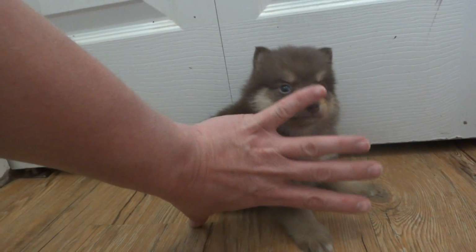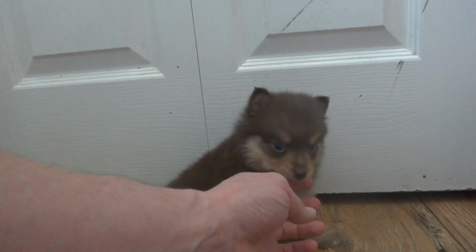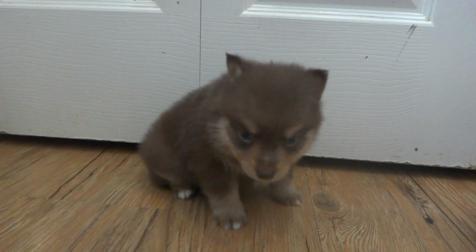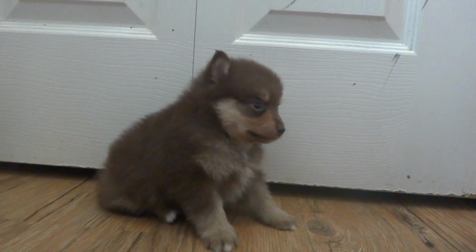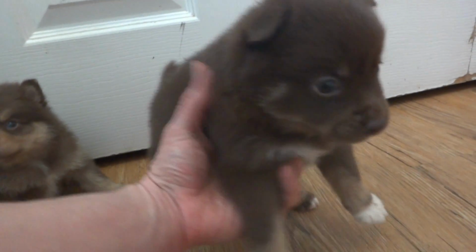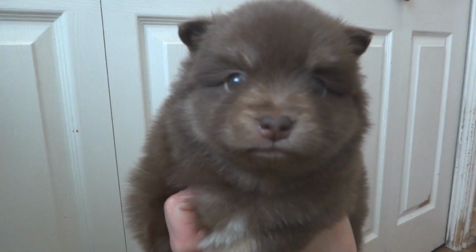See how little he is compared to my hand? What makes him stand out to me is his blue eye and how little he is. And with Alpha here, I love her four white socks, her four white feet. I think they're so cute. With Dawn, I think her beaver color is really beautiful. I love her little white tip tail. And then Pioneer. He's so fluffy. He's got longer hair than all of the rest of them.